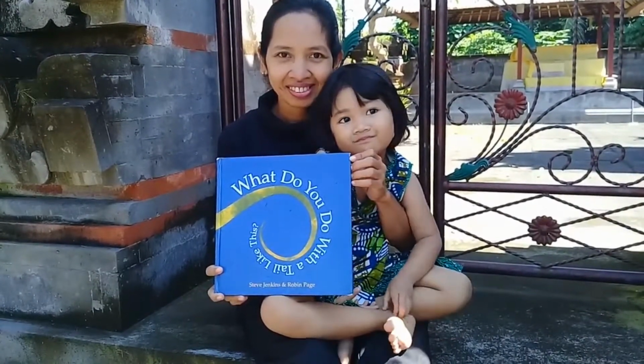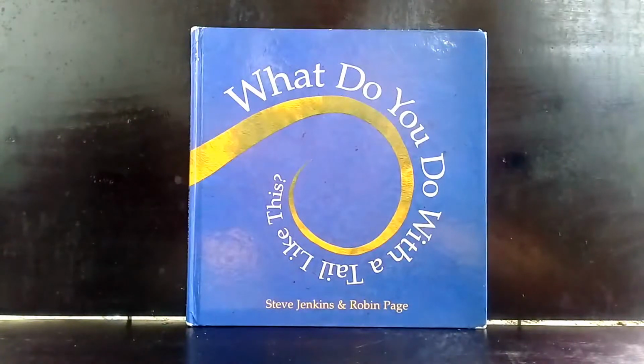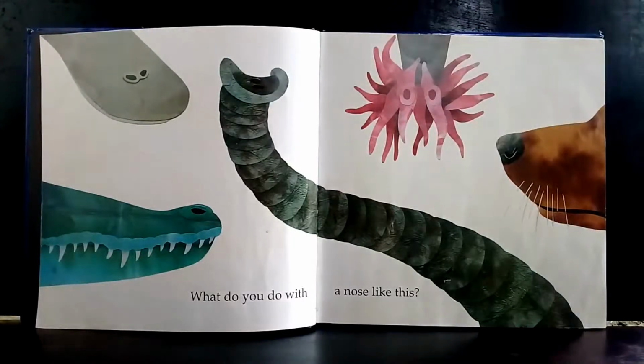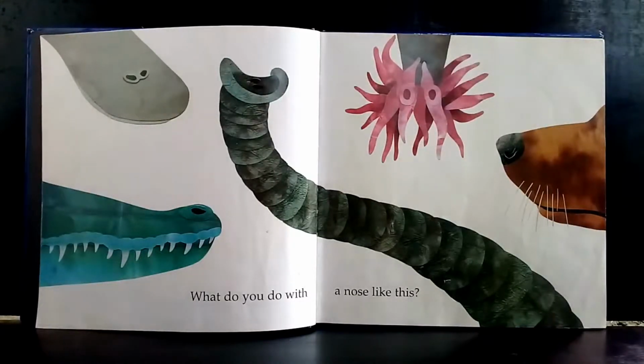Yep. What do you do with a tail like this? By Steve Jenkins and Robin Page. What do you do with a nose like this?